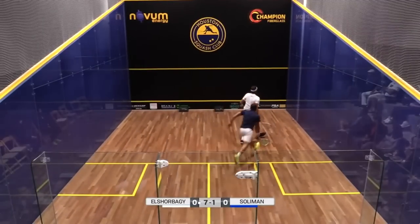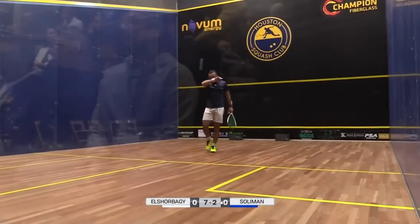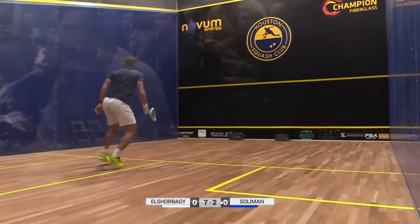ElShorbagy's really moving up to the front of the court so quickly. He's just reaching too far in front of him to hit that volley drop, not actually adjusting his feet to be in the best position, but it's allowed some wiggle room at this moment.